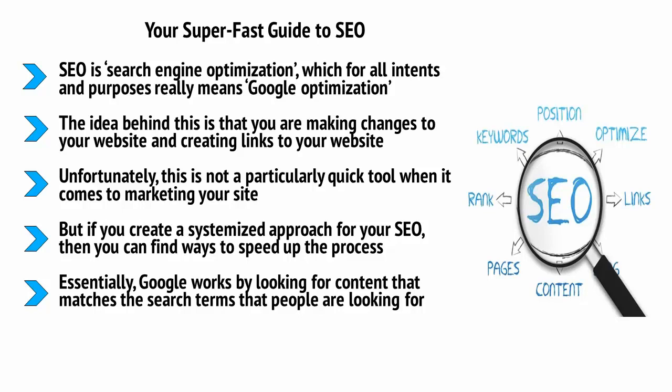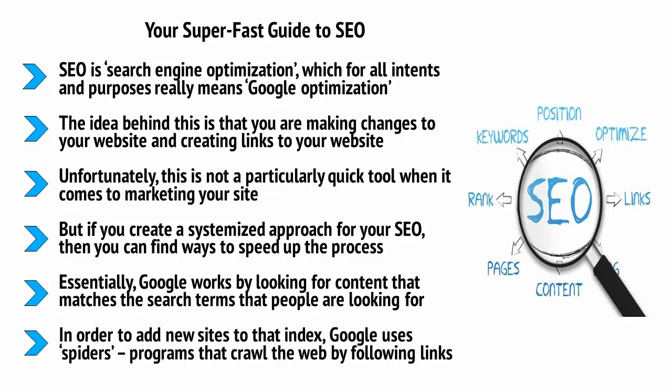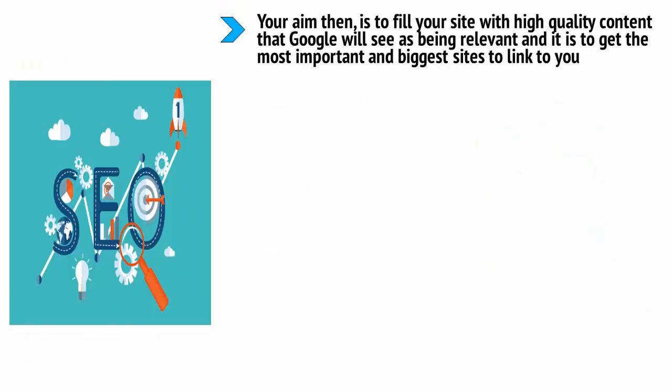Essentially, Google works by looking for content that matches the search terms that people are looking for. When someone searches for a specific phrase, Google looks for the content in its index and then shows them the sites with the most relevant content. In order to add new sites to that index, Google uses spiders, programs that crawl the web by following links. Google also looks at each link as a testimonial, and the better the site that links to you, the more weight that testimony has. Your aim then is to fill your site with high-quality content that Google will see as being relevant, and it is to get the most important and biggest sites to link to you. Once again, this often means working with influencers.